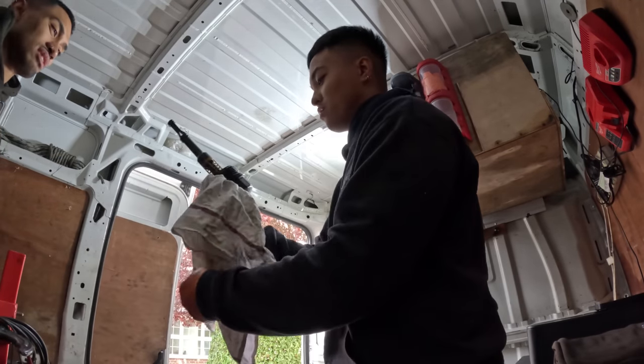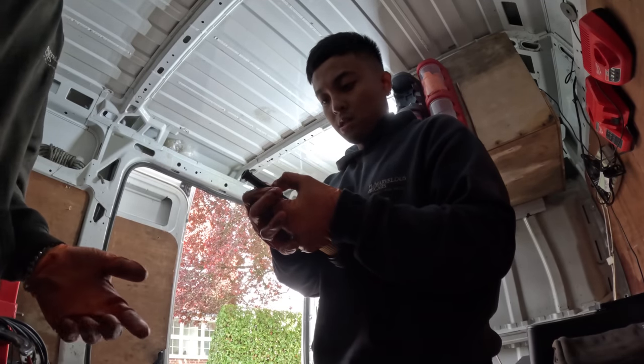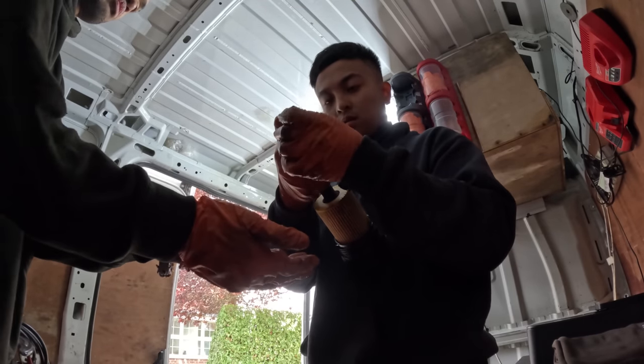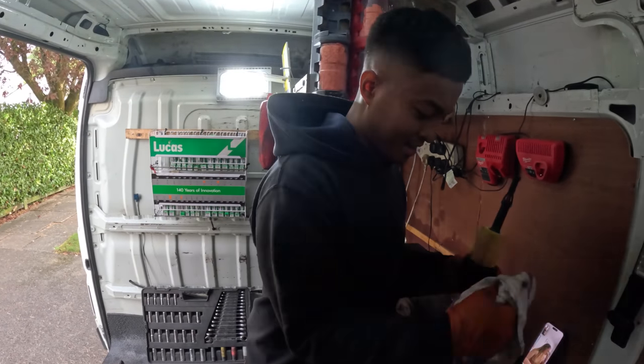Why you gotta use this fresh one, man? You dropped it, didn't you? In comes the small one and then in comes the smallest one. Fresh avocado. Free shabakadu.